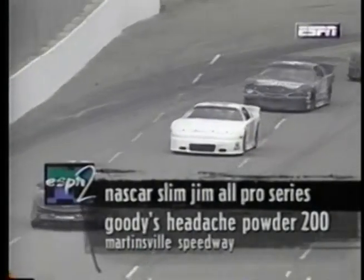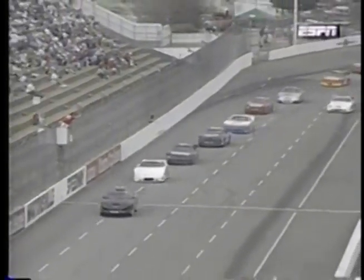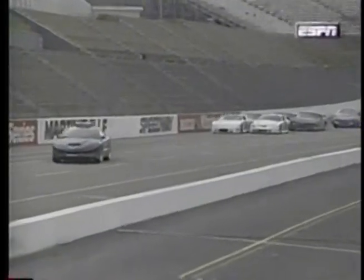Back at Martinsville Speedway, the NASCAR Slim Jim All-Pro Series Goody's Headache Powder 200. Shane Hall being shown as our leader, still under caution for the 7th time today due to an incident in turn 3 involving Tony Wall and 18-year-old Derek Gilchrist. Down in the corner, Wall's trying to get under Gilchrist, and just slight contact, and Gilchrist goes up the racetrack. But under All-Pro rules, they revert back to the preceding lap, so Tony Walls will go back in front of him, and Gilchrist is telling Tony that he didn't appreciate that.